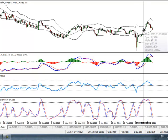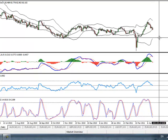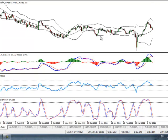What about the short? A daily close below 83 will lead us to the next support, which would probably be around 80 once again. So those are the expectations about the dollar yen, the bullish and the bearish entry possibilities.